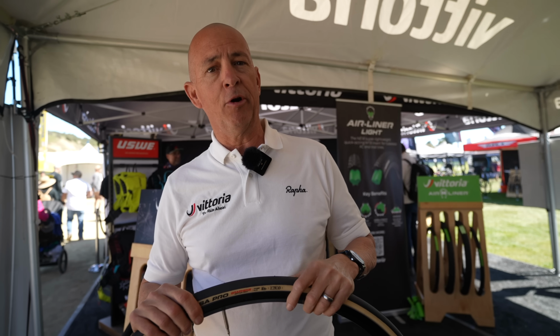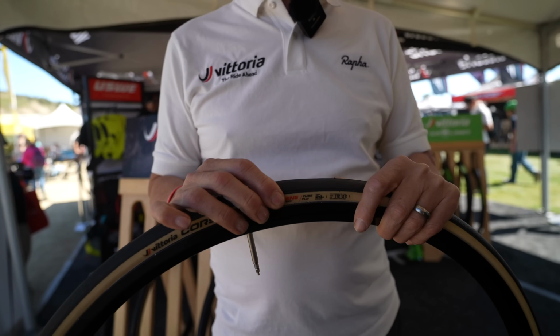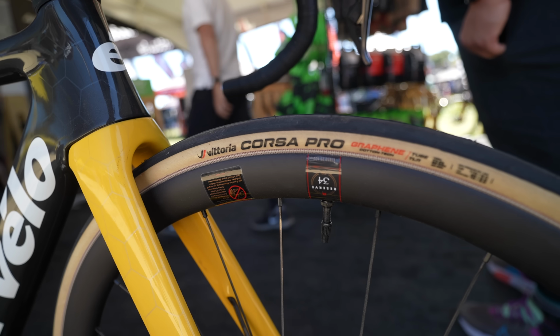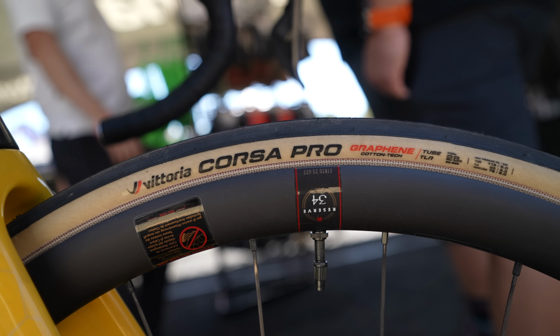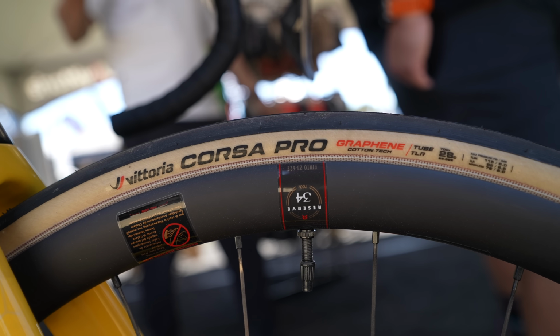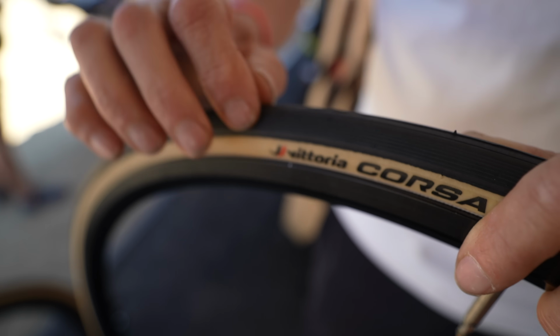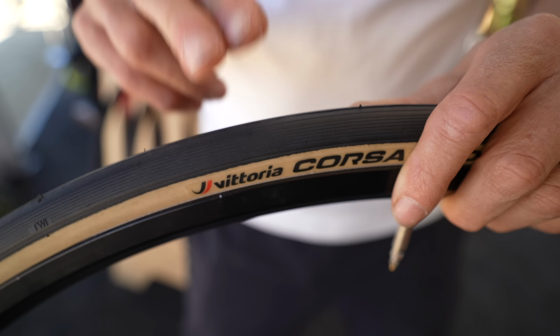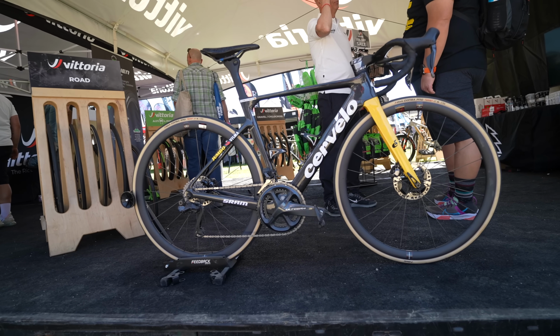Hi, I'm Andrew with Vittoria Tires, and we're here to talk about the new Corsa Pro. This is our newest race-ready tire. It is a cotton casing tire, 320 TPI. It has a 1.3 millimeter tread that's adhered through a vulcanization process that allows us to have a super smooth blend between the casing and the tread. With the silica and the graphene 2.0, we are able to have 18% better flat protection over the existing Corsa, 4% better rolling resistance, with the silica better grip in wet, and overall a more durable racing tire.